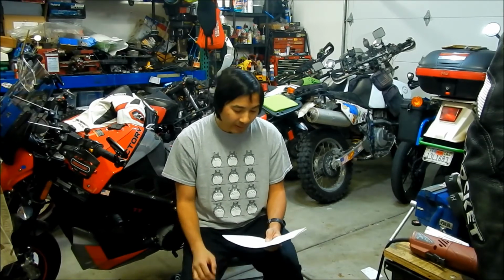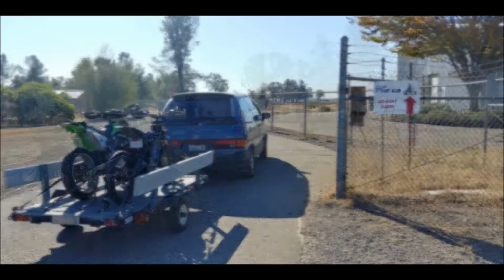And then we raced Supermoto Round 6. That was in Redding, California. First time I've been to that track, and it was fun because it's the first time I rode combined asphalt and dirt for Supermoto, and I had a whole lot of fun. My only complaint is my gear got really dusty and dirty, so that kind of sucks.